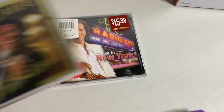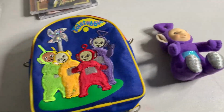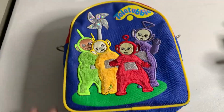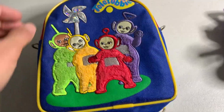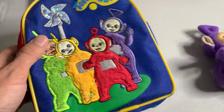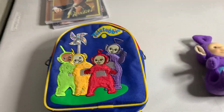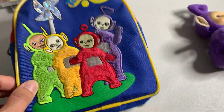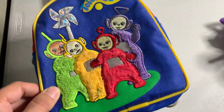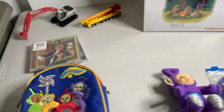Also picked up a couple sealed CDs. I'll talk about these more in a second. And then here it might be another really stupid find. This vintage Teletubbies little backpack purse thing. It's a small little one. I couldn't find this exact backpack on eBay, but I saw a similar one selling for like $50 to $60. So this thing might have been a really good find. We will see though. And the fact that I got that in a fill-a-bag situation is just dumb.